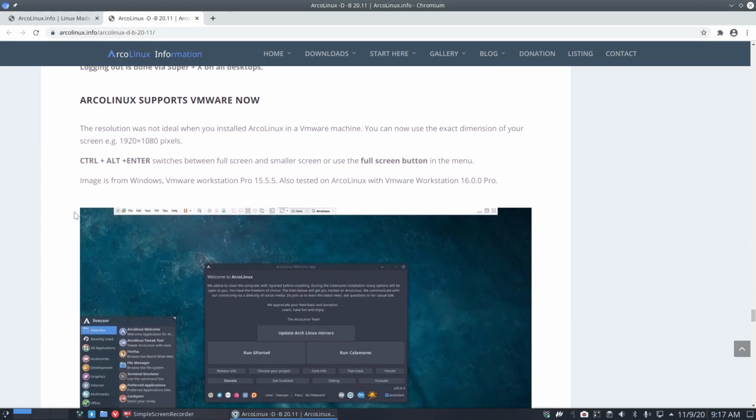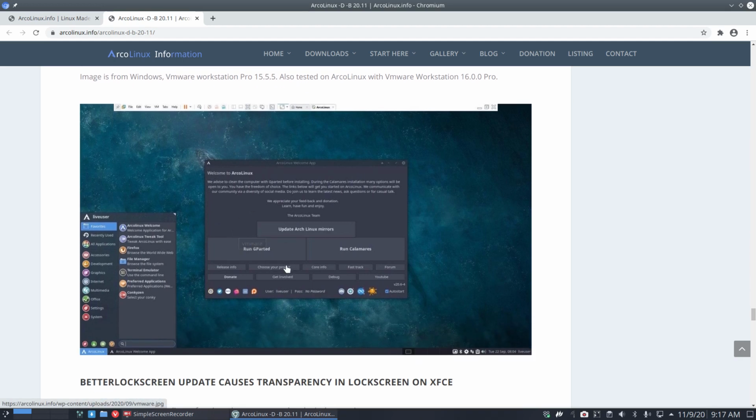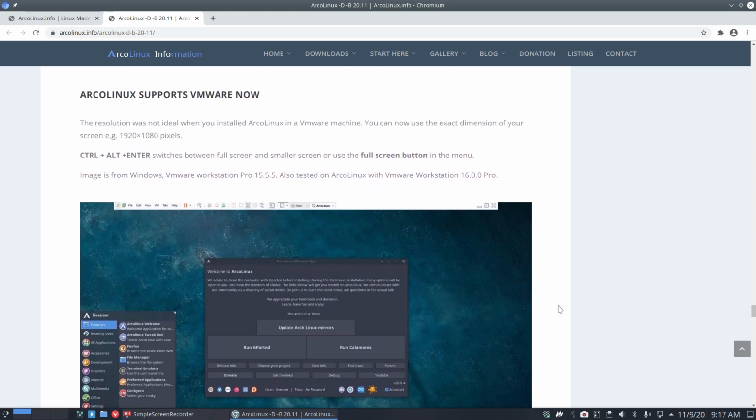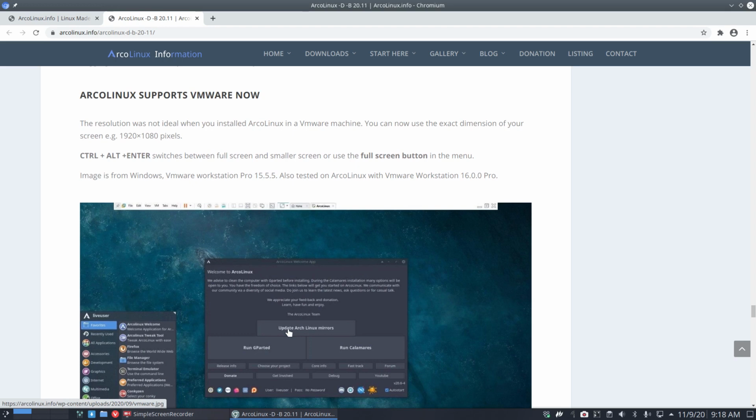ArcoLinux now supports VMware, which is great. We've adapted scripts and said, look, if you're on VMware, do this. If you're on VirtualBox, do that. If you're not on VirtualBox and not on VMware, do this and that, right? So basically that's it. VMware will use, in my case, 1920 by 1080, which is always the most troublesome thing, the resolution that's not correct, right? So it's going to go full screen. Just remember Ctrl-Alt-Enter if you're on VMware.